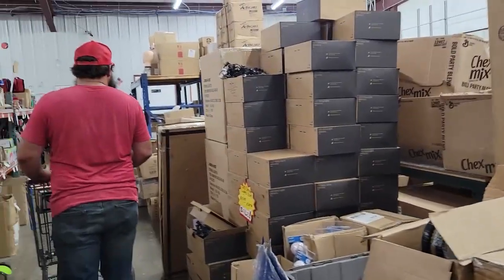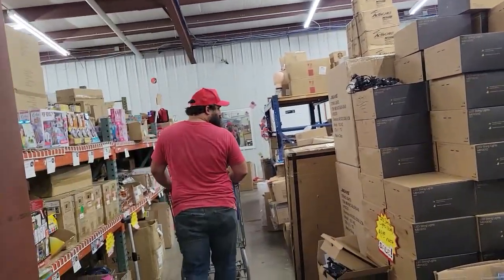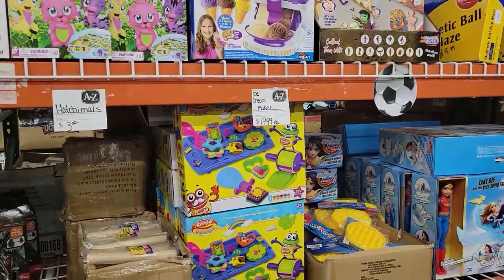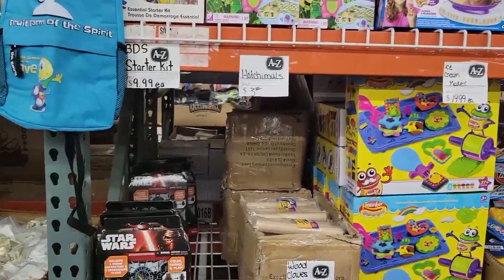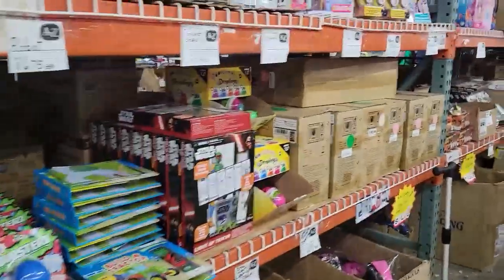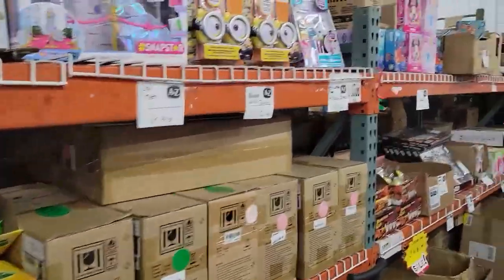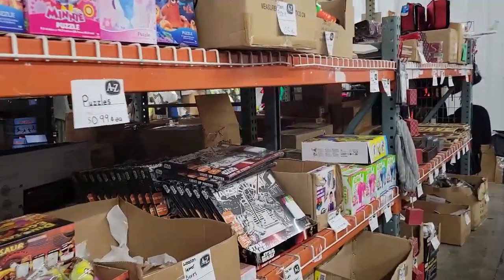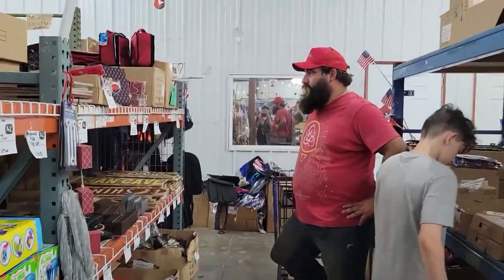So now we're going to go into the tools, and we actually do have a list that we need to complete and that we're looking for specifically. So let's go. Here at the tool section, I'm finding that they have a lot of different kinds of stuff, from food products to toys. Just a lot of different random things. And it's so fun to look here. I'm having a blast looking at things. I knew you would, that's why I wanted to bring you.